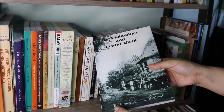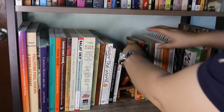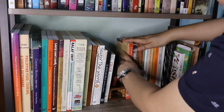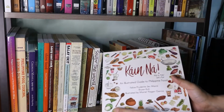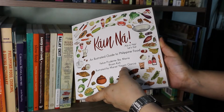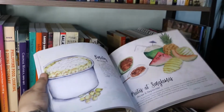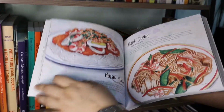This is just a new purchase by George John Young husband. See here. Okay, let me fix this here so that all my Gilda Cordero books are fixed. Okay, and then recent acquisition, Kaina, an RPD publication, again by Felice Prudente Santa Maria, illustrated by Mariel Ilagan Garcia. What's nice about this is, instead of photographs, it's really illustrations of Philippine food, no? Pancit palabok, pancit canton.